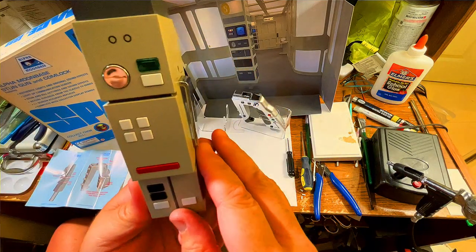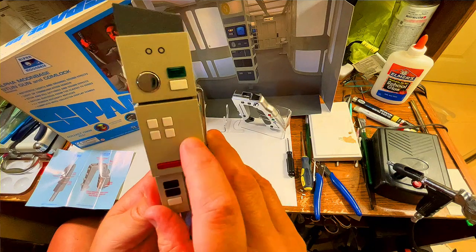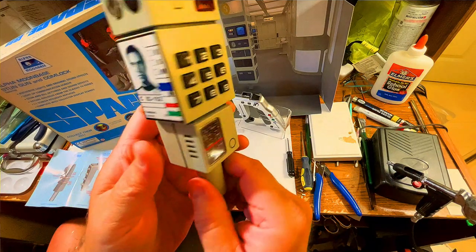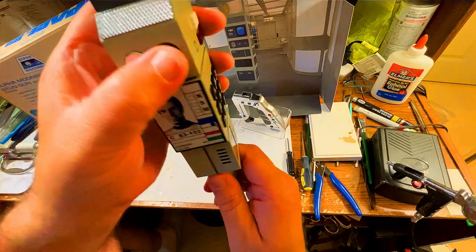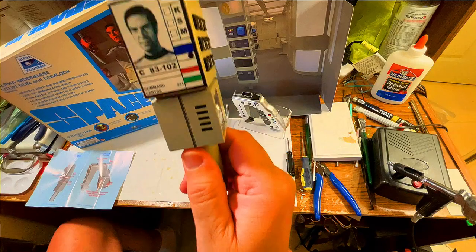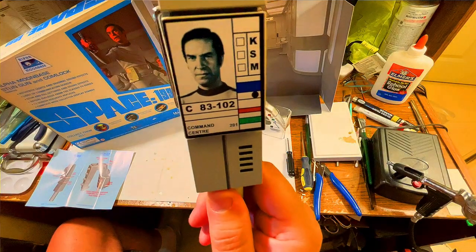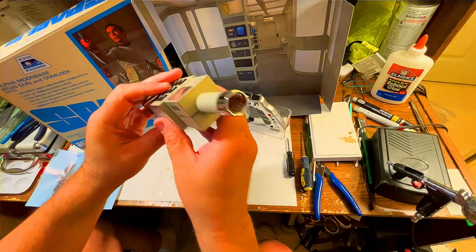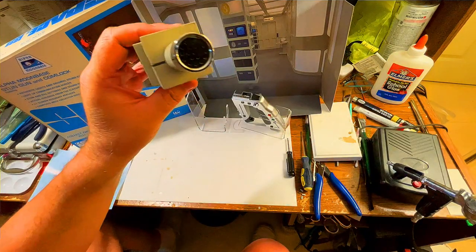And you got the side buttons. These are all just for show. And you've got the other side buttons. Again, they're just for show. We got Commander Koenig's identification. And let's see if the bottom part lights up. Nope, that's the speaker.